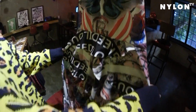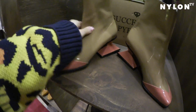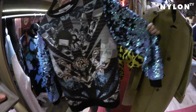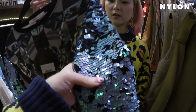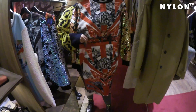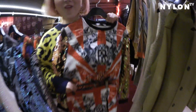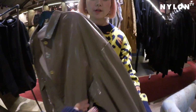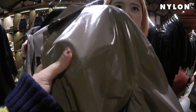Look at this crazy dress. Oh my, sister, look at that. I think it's the same brand. Yeah. Look at all these. Wow. What do you call this? Sequin? Yeah, sequin. The sleeves. Wearing it like this, that'd be amazing. Wow. There's a one piece, but the material is like a raincoat kind of material.